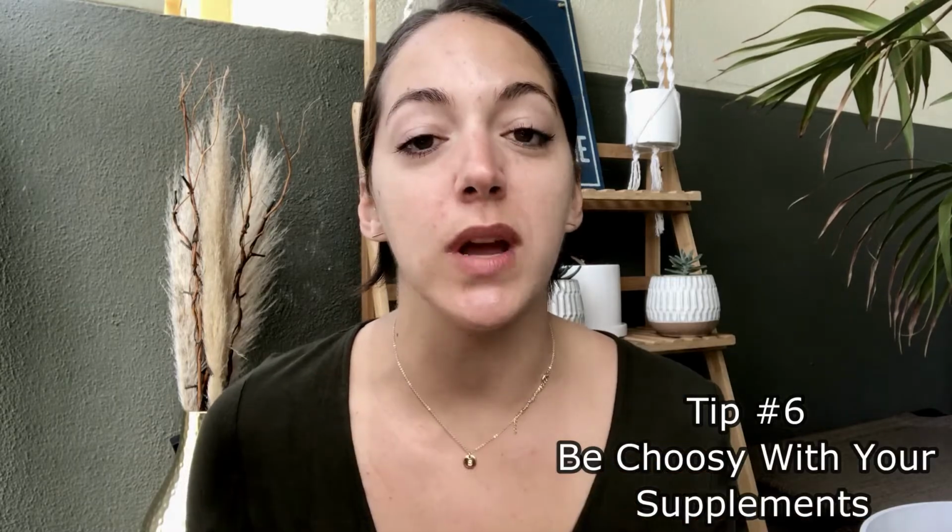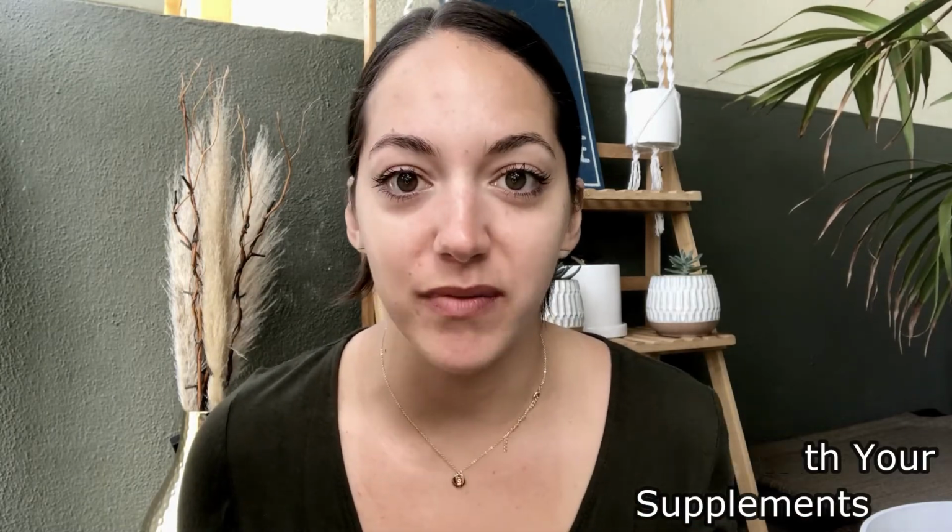Okay, you guys, my sixth and final tip for today is to be choosy with your supplements. So like I said before, what goes in your body must come out, and the only supplement I take right now is a turmeric supplement. So turmeric helps with inflammation and pain. It's an antioxidant, which is amazing. So the turmeric supplement I take is vegan, it's organic, it is made with Kangen water, which is the best, and it's not made with any other fillers or things like preservatives that we shouldn't be putting in our bodies.